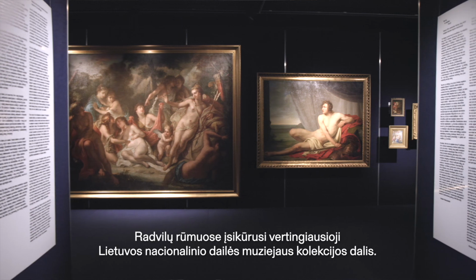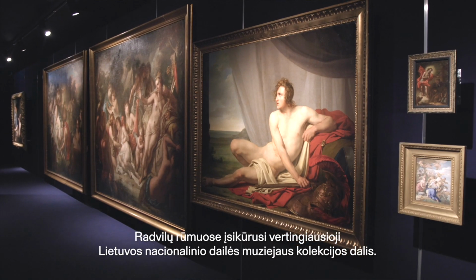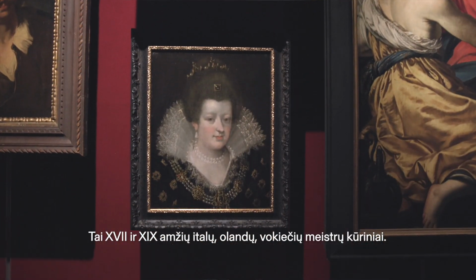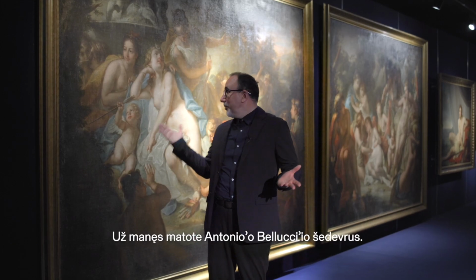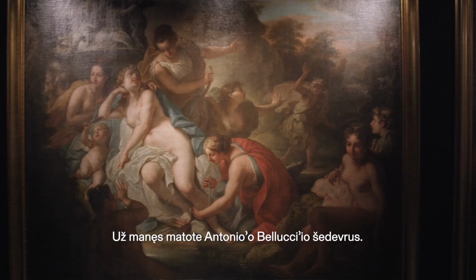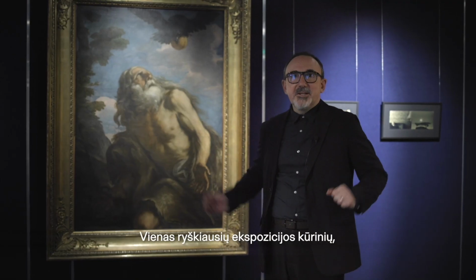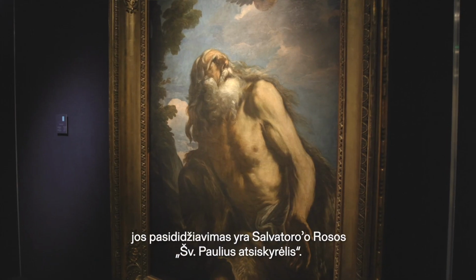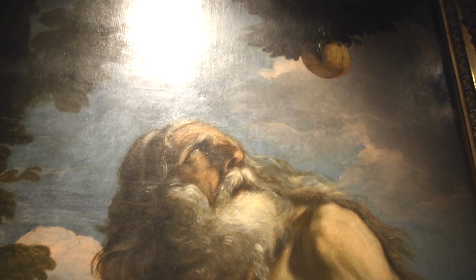The Radvila Palace displays the most valuable part of our collection. It is Italian, Dutch, German, French masters of the 17th and 19th centuries. And behind my back you can see Antonio Bellucci's masterpieces. One of the highlights in this display is Salvator Rosa's St. Anthony the Hermit, the pride of this collection.